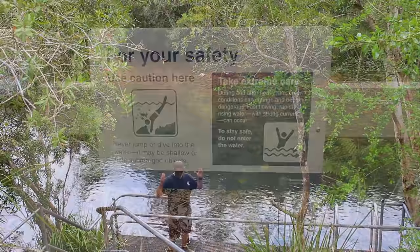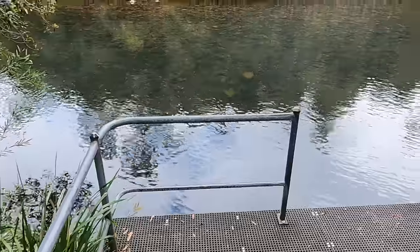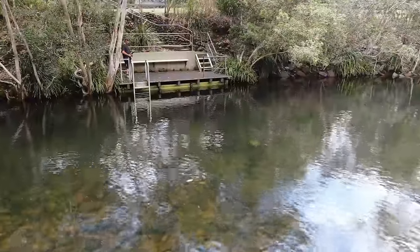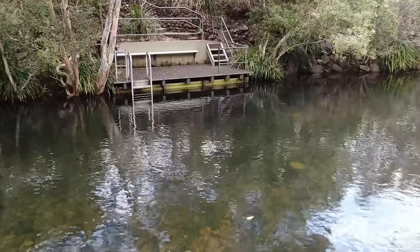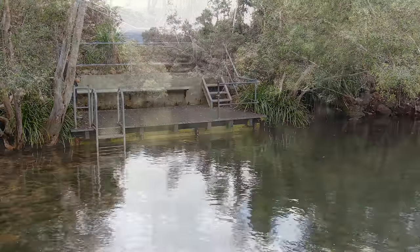How cool is this? This is the little pontoon that you can actually jump off. It says no diving. Look, it's not that deep, so I wouldn't like to go head first into some rocks. It will hurt. What a great little area. You've got a little stool here, you can sit and rest. You've got a place that you can actually climb out of the river.